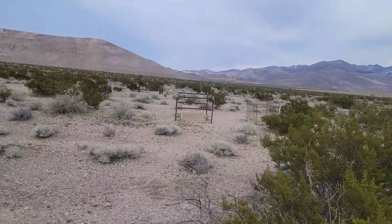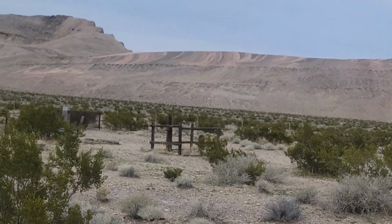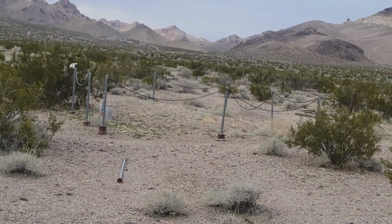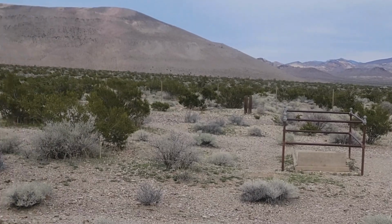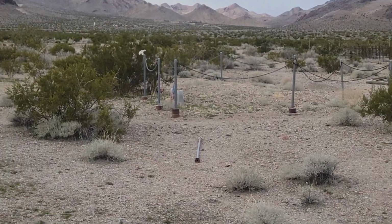Some of these are sectioned off too. They've got little barriers or restraints so you don't go waltzing across some whole family's dead folks. Some of these are sectioned off so you don't go stumbling across some people's history. You don't want to just be doing that, just out of respect.